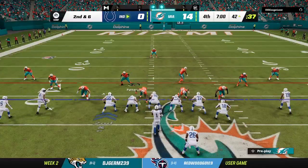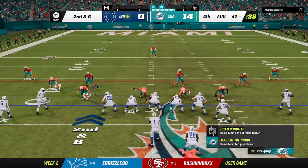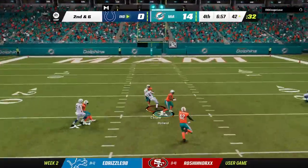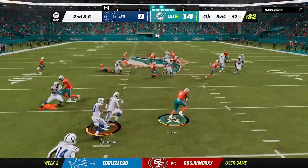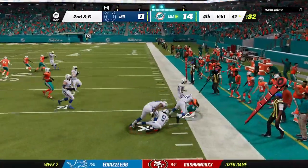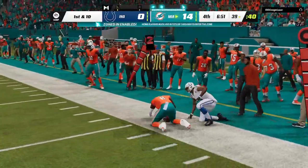Second down at 6 now from the 42. On play action, they'll throw. Oh, into a sea of defenders and intercepted. Picked up by Javon Holland. And the Dolphins are going to take over here up near the 40.